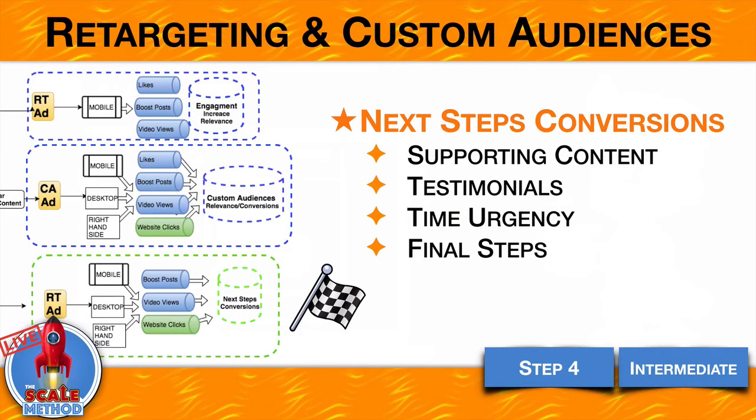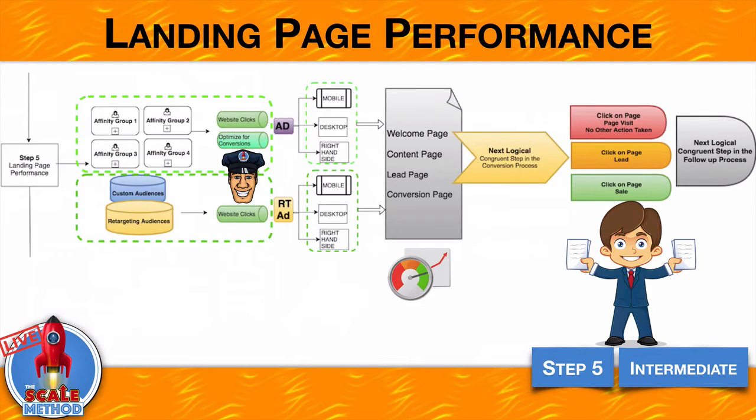Next step to conversions is all about supporting content. Maybe they have testimonials of other people who have done it. Or maybe they're now understanding why there is a time urgency and what the final steps are. Now let's talk about landing page performance. Now notice that the affinity groups, the custom audiences, and the retargeting audiences are lined in green. That means we're going to be writing ads and copy to get people to move to those next steps.